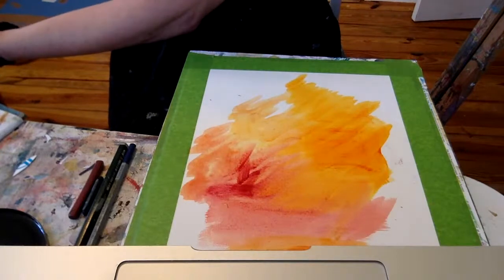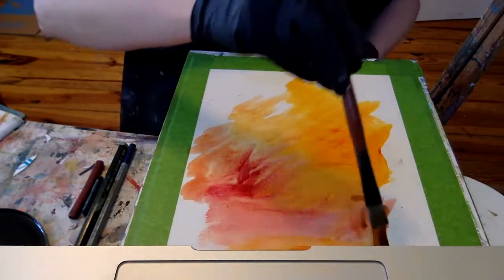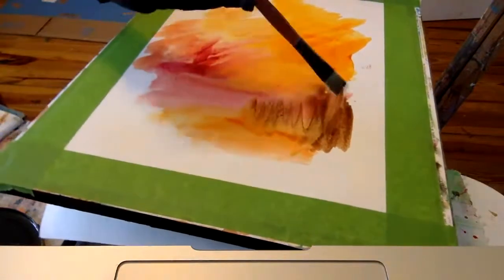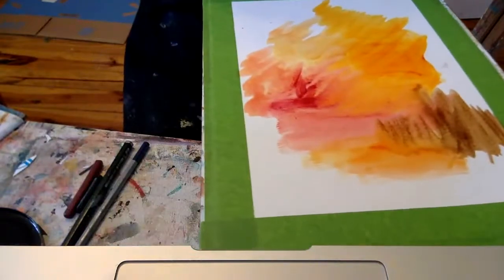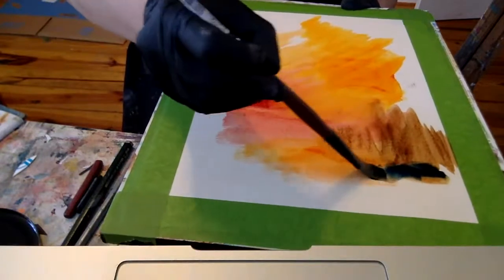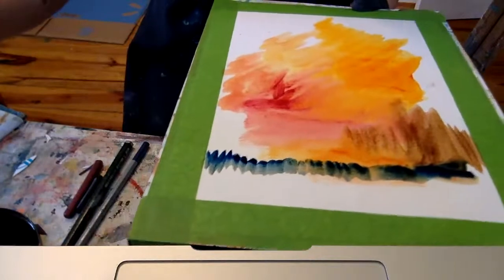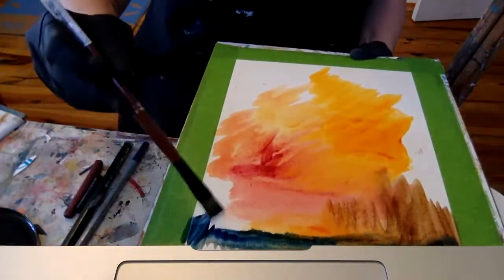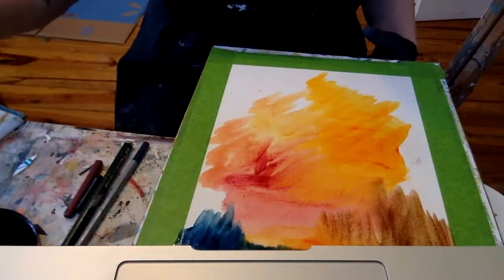I'm going to try some of this burnt umber so you can see what that's like. And you can just play around with staining your canvas if you want. I'm going to grab a little blue here. It's generally advised with oils that you don't use your light colors right off the bat, that you build up to your light colors.